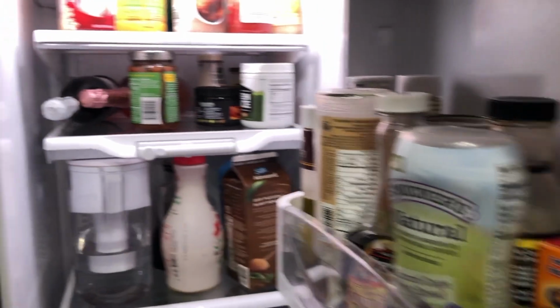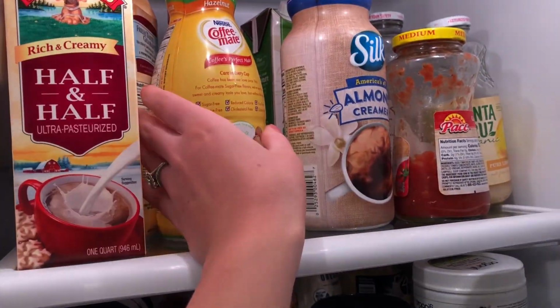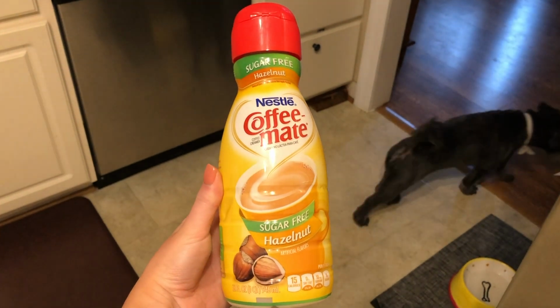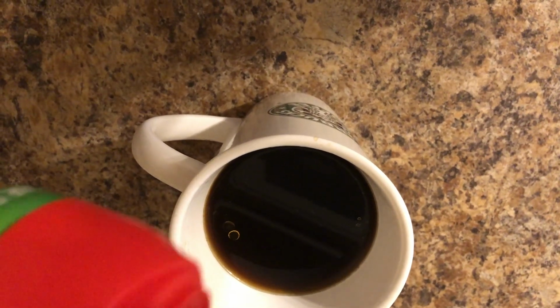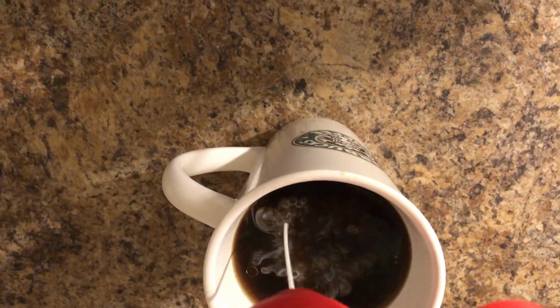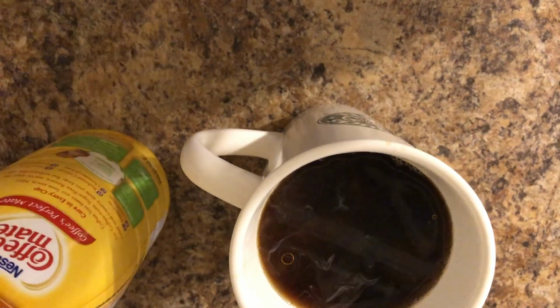I'll go over and I'll get my favorite creamer, which is at the moment the Hazel Coffee Mate. It's lactose free and sugar free. I'm sure it's got a bunch of other crap in it, but it's kind of like my dessert for the day, so I eat it anyway. Clearly, it's empty, so gotta replace that.